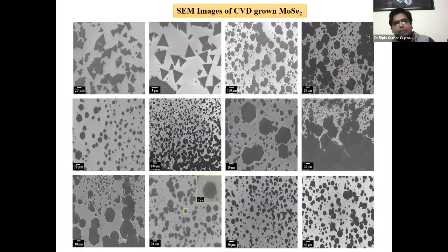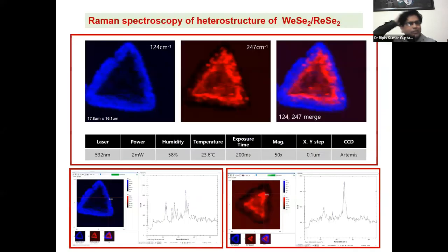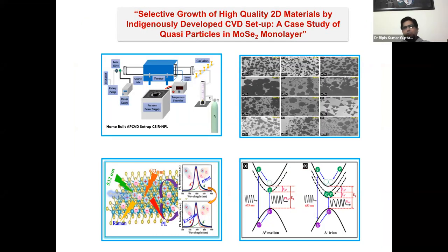The interesting part of MoS2 is that we also make heterostructures, like an ultrathin diode. We make WS2 and ReS2, one N-type, another P-type, like one topological insulator and another semiconductor, and try to make the heterostructure. And doing the mapping, you can understand that one nucleation is from one material and another nucleation from the other. So core-shell kind of nucleation is possible in these heterostructures. And ultimately, at the end of this presentation, I will discuss how we realize the quasi particles.